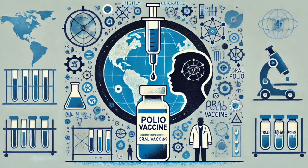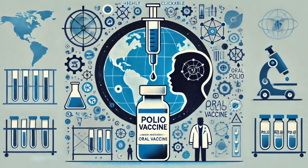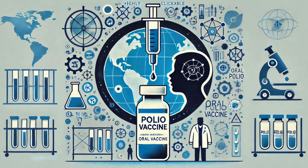They used coordinated immunization days, improved surveillance, and targeted mop-up campaigns to reach every last child. And this success provided a blueprint for the global eradication initiative that followed. So taking lessons learned from regional successes and applying them on a global scale. Precisely. And in 1988, the World Health Organization made a bold resolution to eradicate polio by the year 2000. It was an ambitious goal, but one backed by decades of research showing that eradication was within reach.